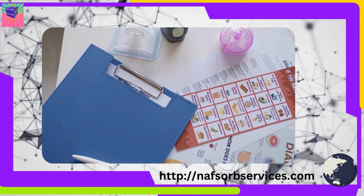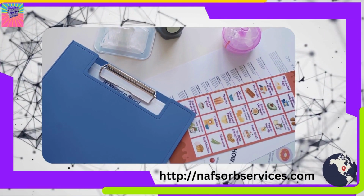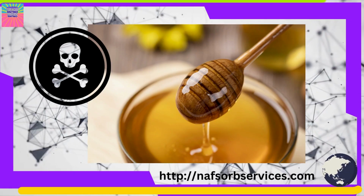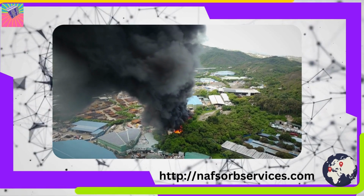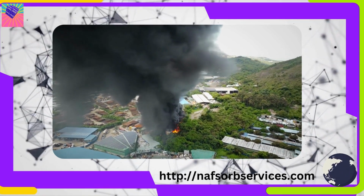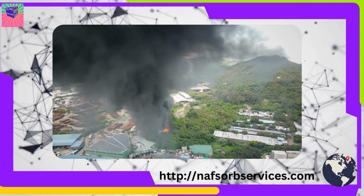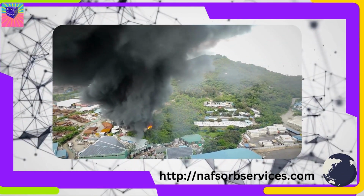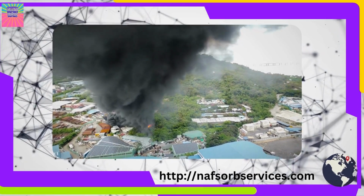While honey is famous for its many health benefits, it's important to note that there are potential risks associated with it. It can be toxic. Toxic metals like lead and cadmium accumulate in the plants through the environment and can accumulate in the body over time and cause significant health problems.